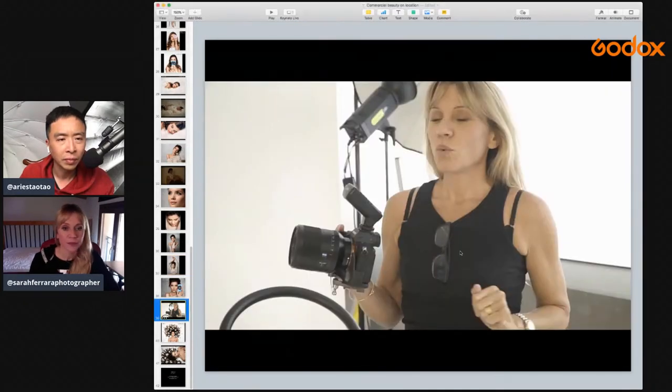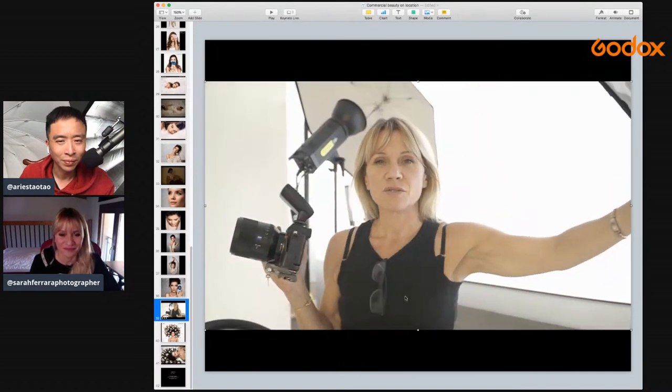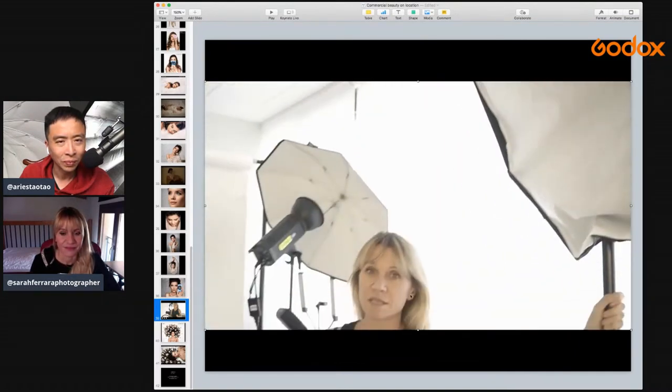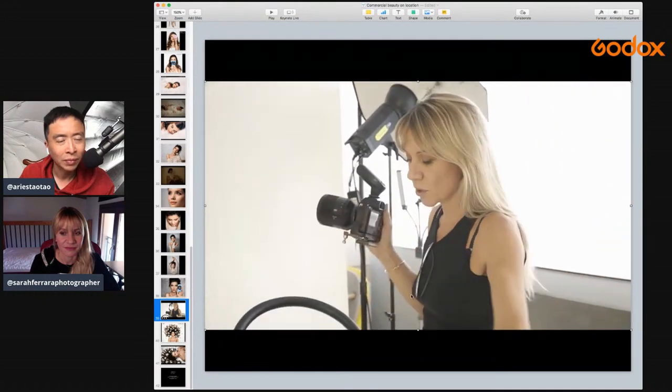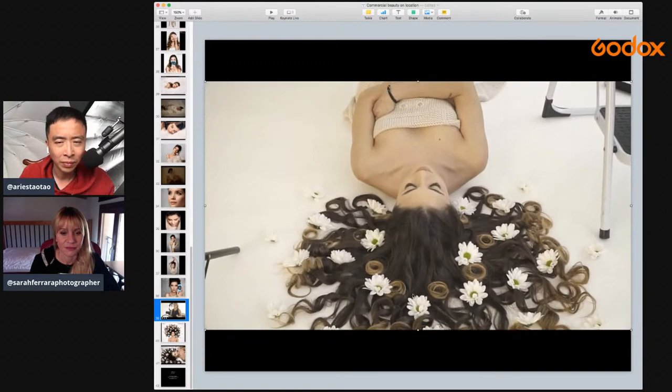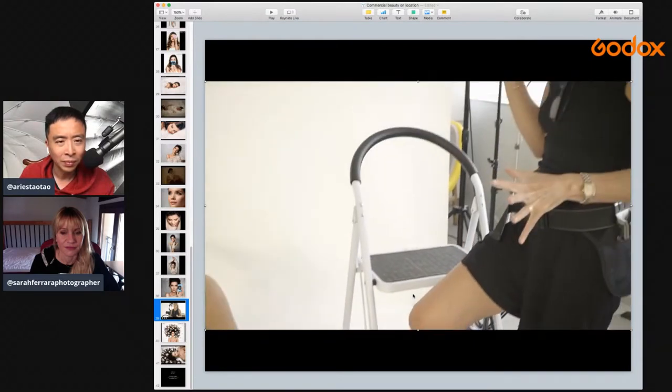Okay, so this was the last of five setups during the day, and the last one I remembered to get the videographer to record. We are using the 8200 just on a lower power, on the 16th, just to put a little bit of fill, because I really want the light to be bouncing everywhere, all over the model, to get a really luminous look.